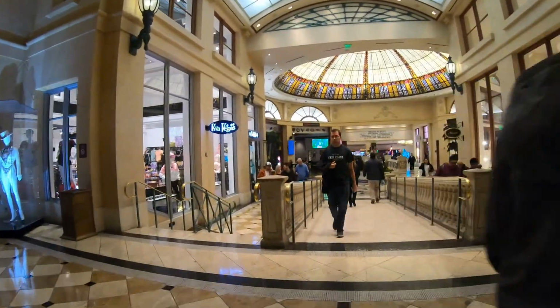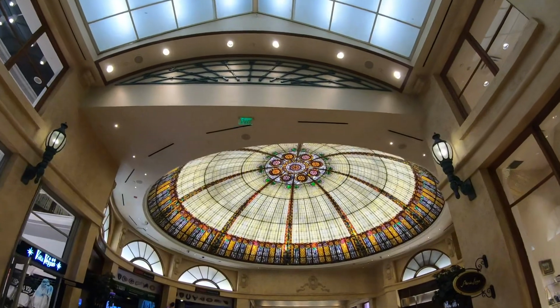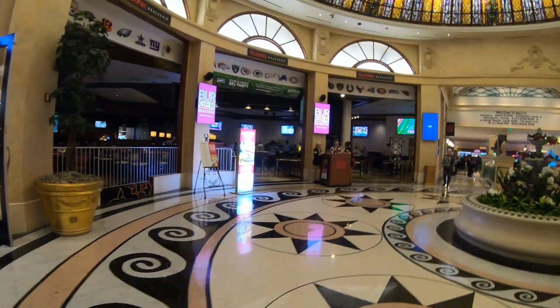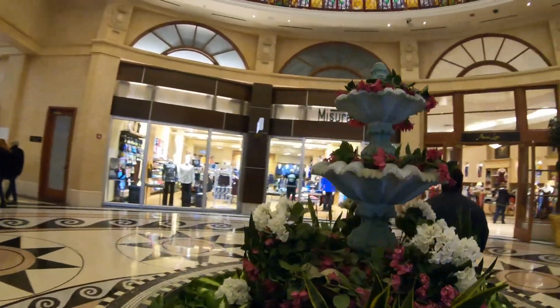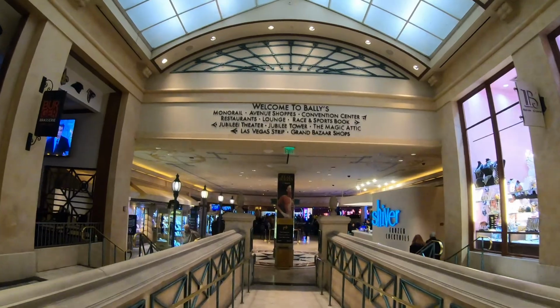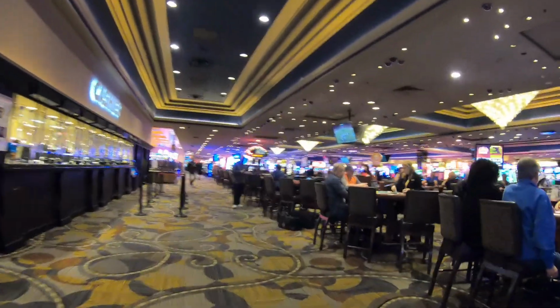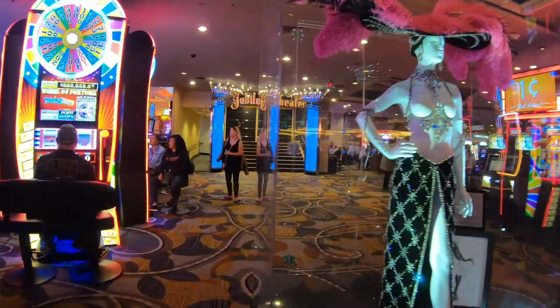And as we walk past these last few shops and head towards this beautiful stained glass atrium, we are leaving Paris and heading towards Bally's. See how everything just leads into another here on the Strip? One of the cool things about the Bally's Casino is they have on display in all different areas showgirl costumes of the past.